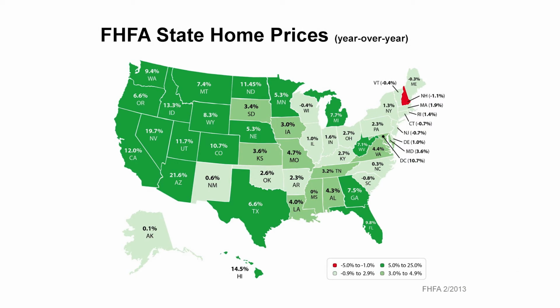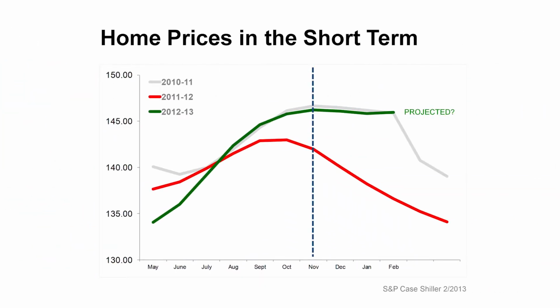Year over year, as of February, you'll see in Nevada, we have seen about a 20% increase in the pricing. The only market that's seen a stronger appreciation rate is Arizona, just slightly higher than Nevada. They're at 21.6%.